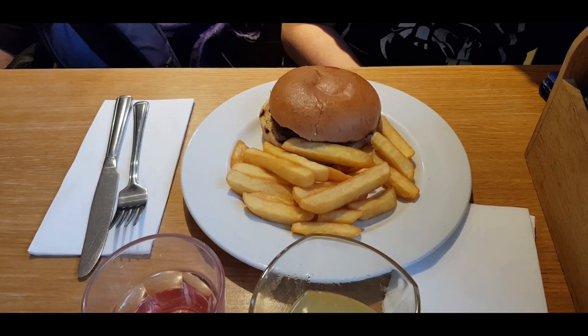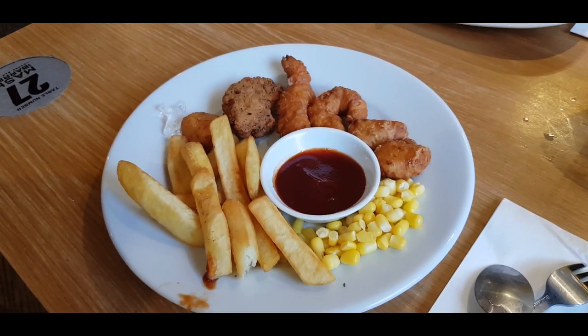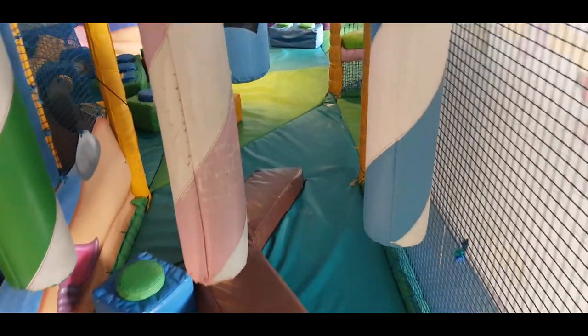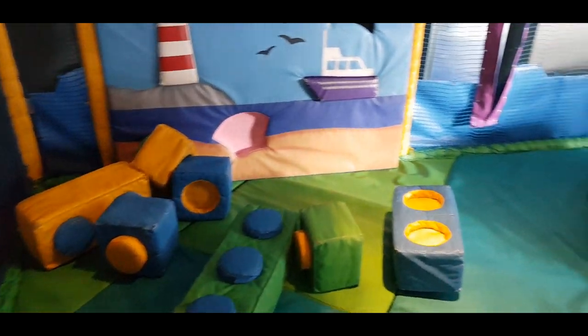James has got the hamburger meal, which was a pound. And Jess has the chicken Cajun meal, which was also a pound. Jess has loved playing in here while we've finished our meals. The only downside is that during busy times, this has been used by children of all ages and can become overcrowded.